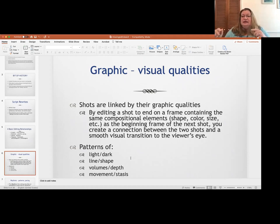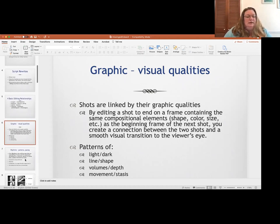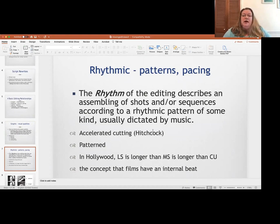So like if I wanted to edit something and I'm moving this way, if the next shot starts with something in it moving that way, that would be a nice edit together. All right. So then rhythmic, that's kind of the pacing of your editing. And what's interesting is the quicker you edit, the more dramatic you make things.